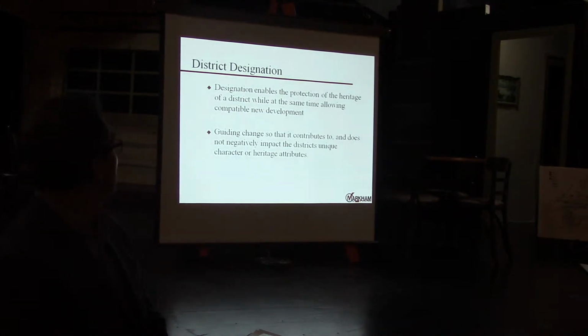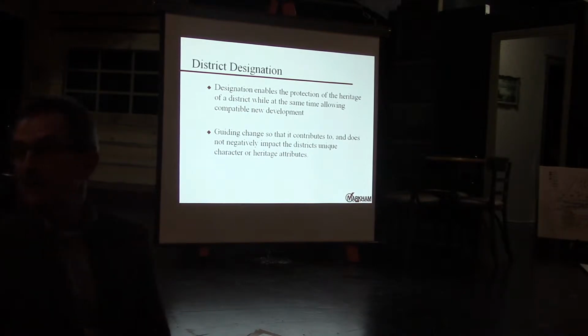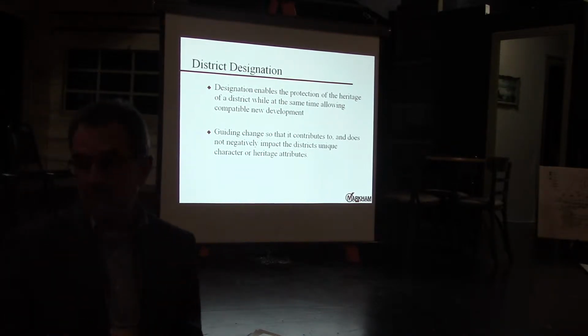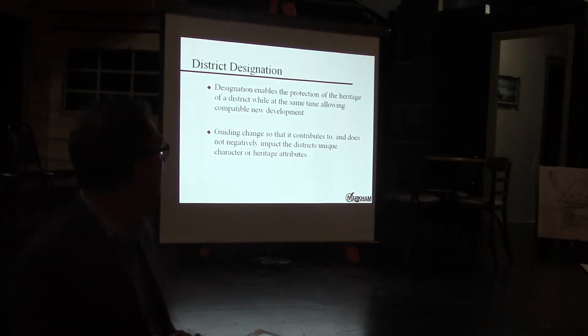So designation enables the protection of the heritage of a district while at the same time allowing compatible new development. So guiding change so that it contributes to and does not negatively impact the district's unique character and heritage attributes. So it's not trying to prevent change, it's just saying how do you want change to happen in your community.